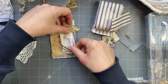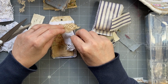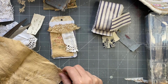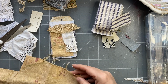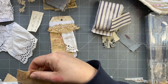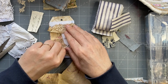So the flower is kind of hidden. I didn't want it to be hidden, but it is, because not everything fits. Unless I choose a different part of the linen. Maybe the flower will just have to be hidden. Actually, why don't I cut another piece? I don't mind cutting pieces because then I just use it for something else, the one that I decide not to use.